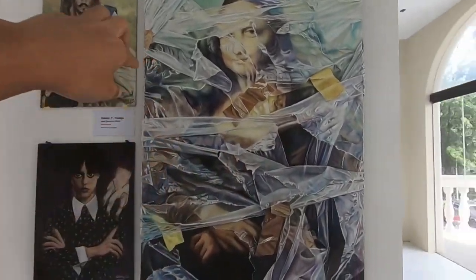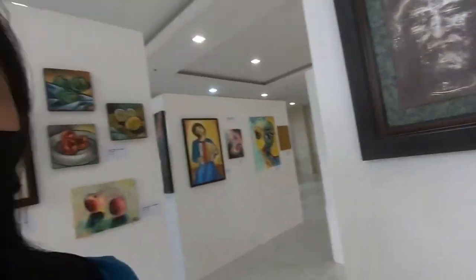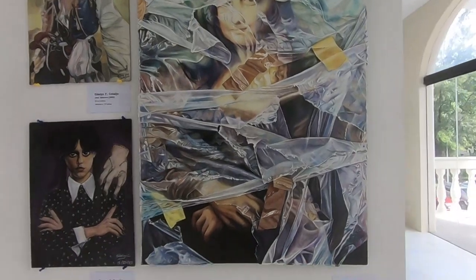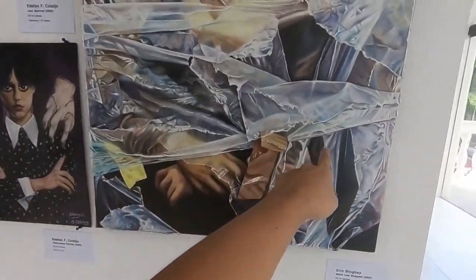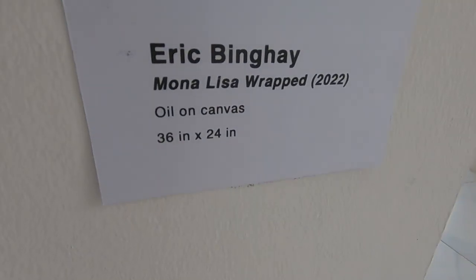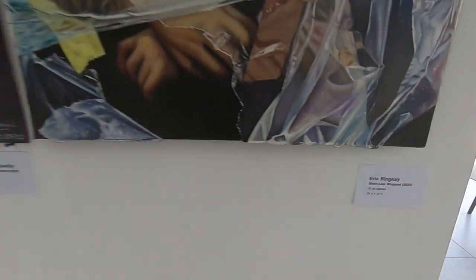This is a painting of the Mona Lisa. They just look alike. They just put some here. Okay, Mona Lisa, call it Mona Lisa Ra.